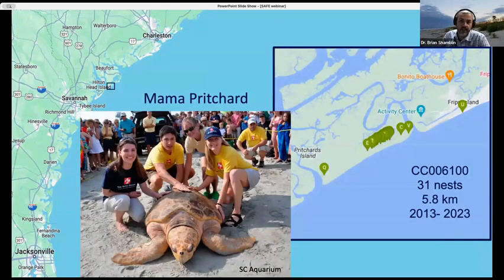Now, the flip side of that are females that have really strong site fidelity. So this is the same base map. If you zoom in and really squint north of the photo there, north of Savannah, you'll see a little blue box beside Hilton Head, and that is indicating Pritchard's Island and Fripp Island. So this is Mama Pritchard. She was found in really bad condition trying to nest on Pritchard's Island in 2008 by the volunteers. She was taken to the South Carolina Aquarium for rehab, ultimately released in the spring of 2010.